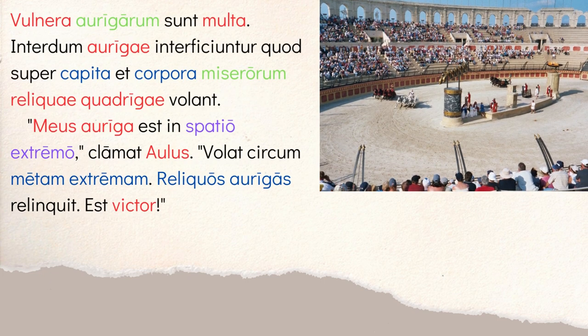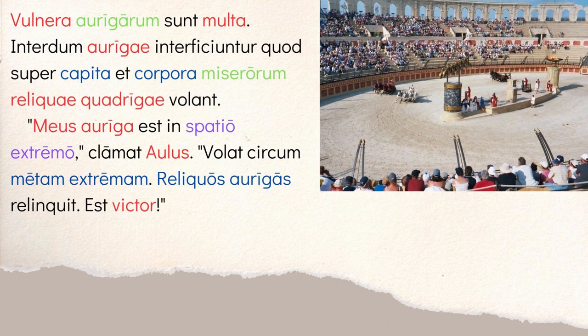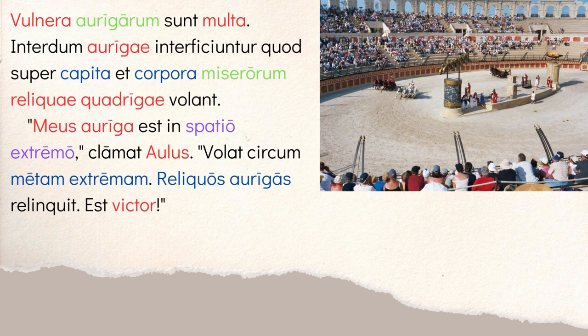Now you get the final little paragraphs here, and you have vulnera aurigarum sunt multa. The wounds of the charioteers, aurigarum is genitive plural, are multa, are many, right? So it's dangerous being a charioteer. Okay, so if you dive into it and read about it, they're not only bumping into each other and maybe even hitting each other as they go by, but there's a lot of crashes, right? So a lot of wounds.